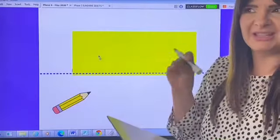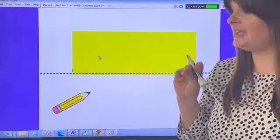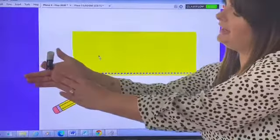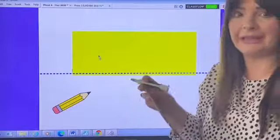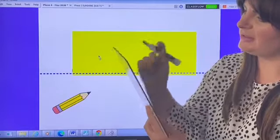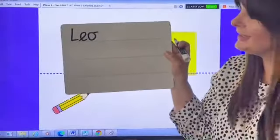Let's try and think of one for said. Leo in our story said, I can help, didn't he? Leo said, I can help. Let's say that again with me. Leo said, I can help. Leo said, I can help. Now, Leo is a hard word to spell. It's the lion's name, isn't it? Leo. So that's how you spell Leo. Louis would know that, I think.